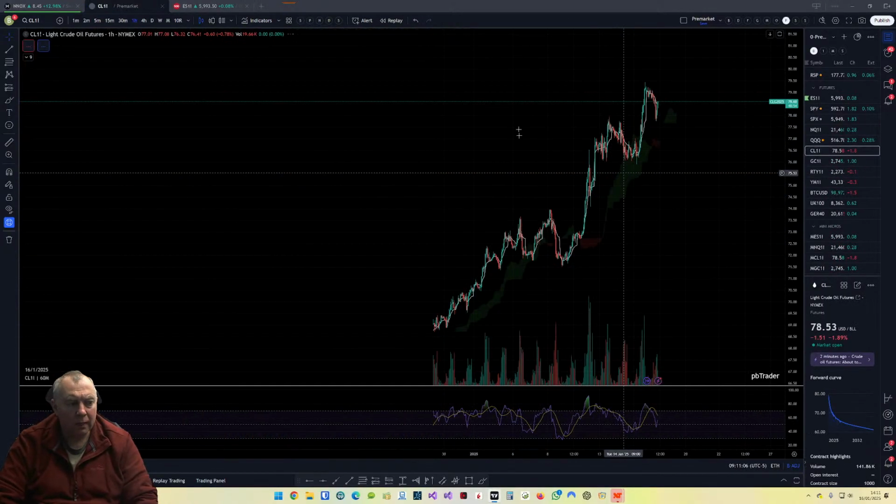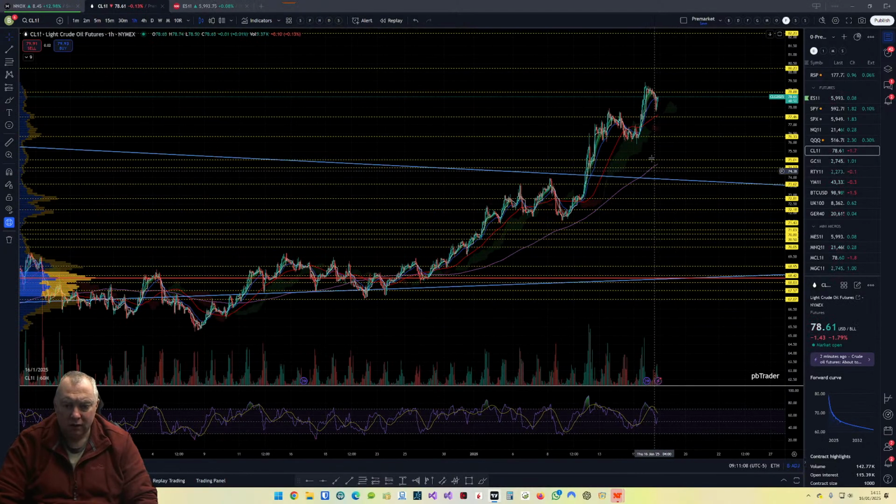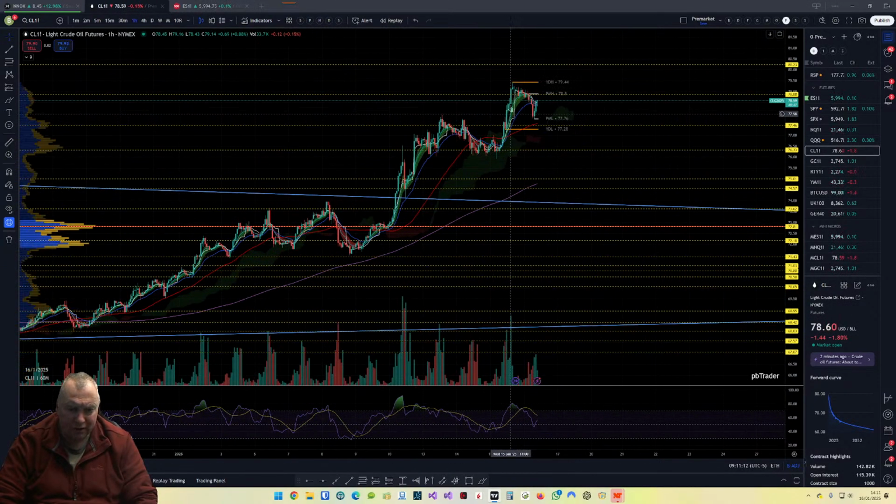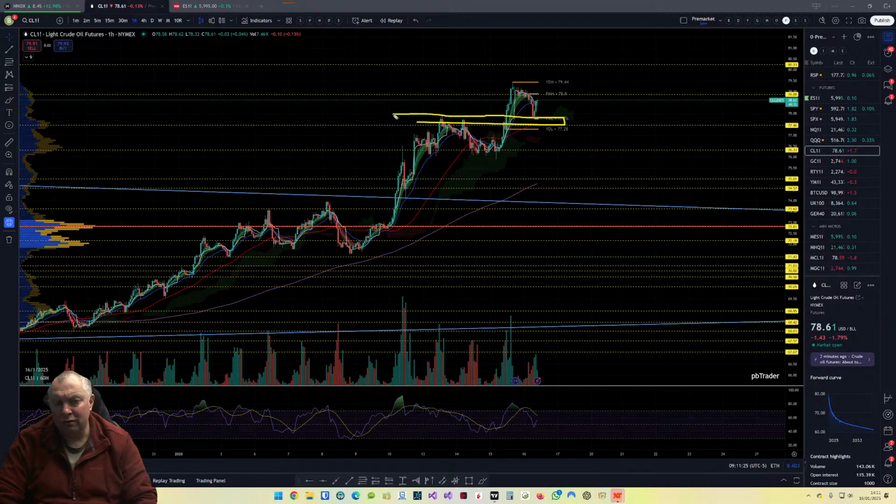Oil is still ripping. Look at that, big move up yesterday. And hopefully someone caught this break and retest. I think that might have been the pre-market high area long. And now we're retesting these pivots here. Oh, in fact, we've already retested it in the pre-market and bounced. A bit slow on that one. So just watch for a break and retest of pre-market high into new highs there.